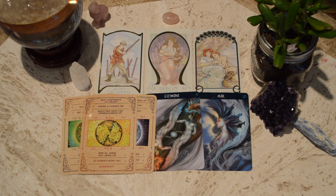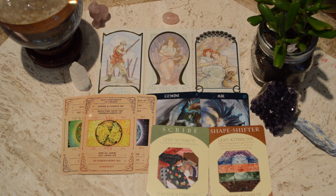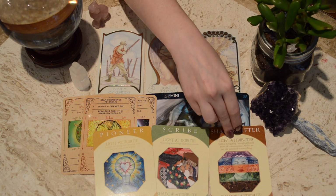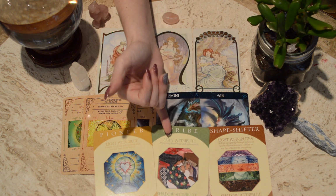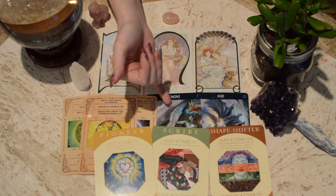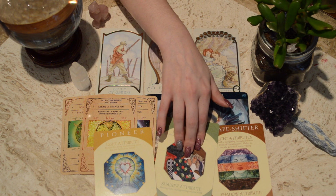So my last three cards, I'm gonna just throw on here. I have Shapeshifter, Scribe, and Pioneer. So these three actually go beautifully. Shapeshifter is my mutable energy card. The ability to adapt, change with the circumstances. They can navigate different types of people in different situations very easily. Scribe, they're intelligent, good with words, this being the written word, but I feel with Gemini and Air, they're probably good at speaking and talking as well. This again, I feel, is intellect as well.